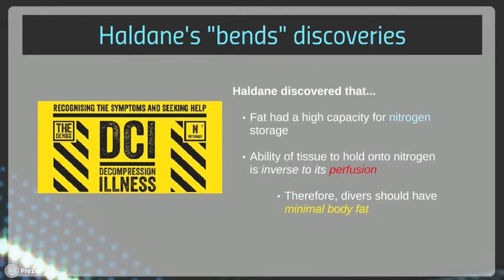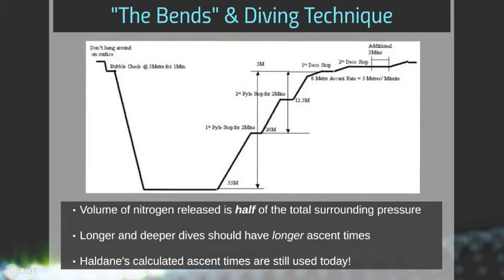First, he discovered that different tissues have different carrying capacities for nitrogen, with fat having 6 times that of blood. He also discovered that the rate of exit of nitrogen from a tissue is dependent on its blood flow. This explains why great divers have low body fat. It also explains the neurological symptoms behind the bends, as nerves are constantly surrounded by fat. Most importantly, Haldane discovered that the volume of nitrogen released equaled half that of the surrounding pressure.